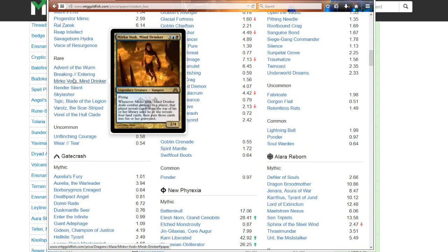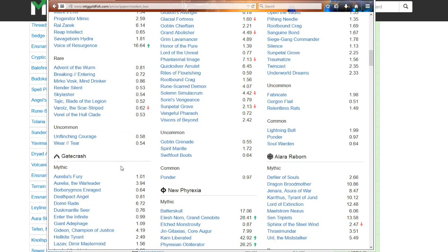Breaking and Entering is one of my cards that I actually have spec'd on, and I'll pull up my TCGplayer profile to show you some of the cards that I've spec'd on, some of my hits and my misses.